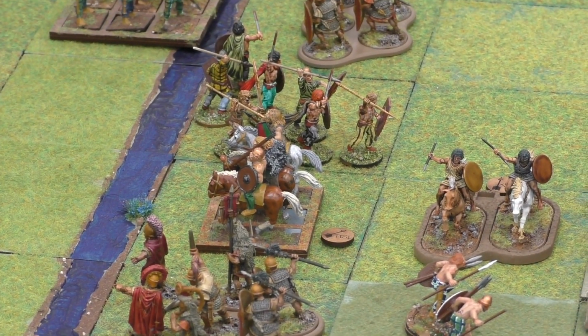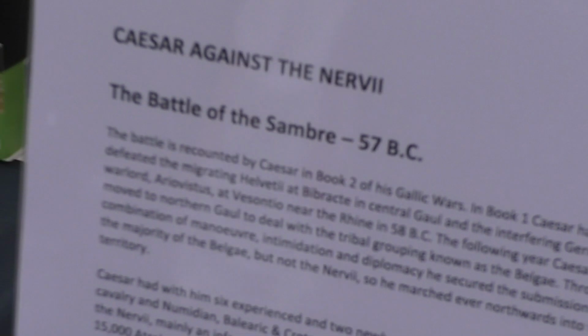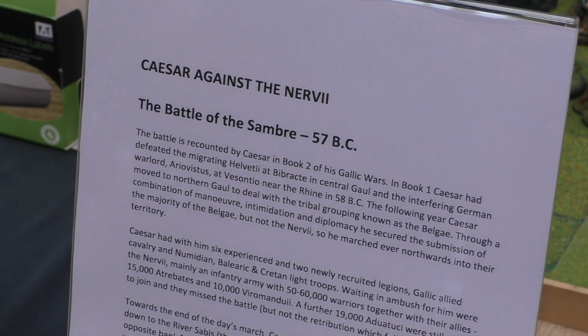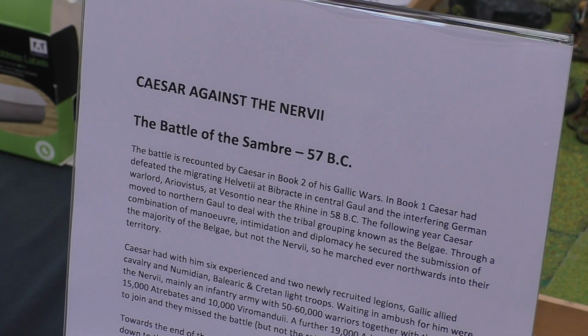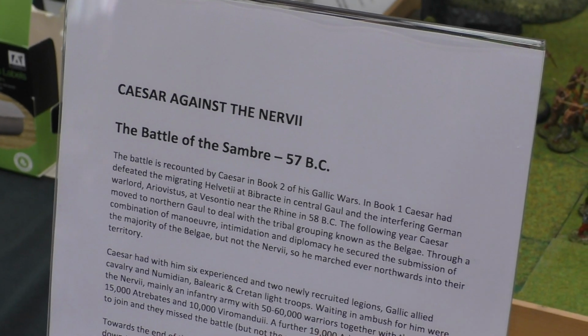So that's, no, Caesar's in there somewhere apparently, if that's to be believed. Caesar against the Nervi. Oh, I see them. There's some Romans over the far side. My mistake.